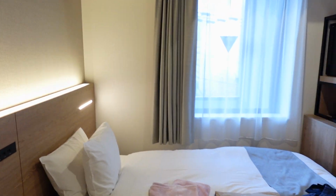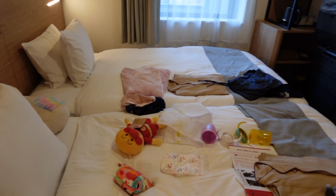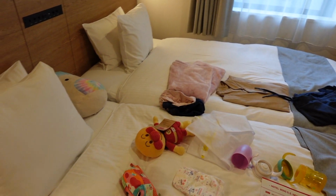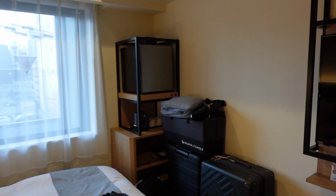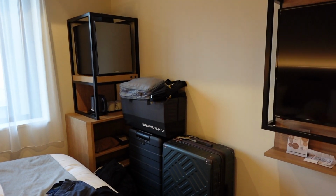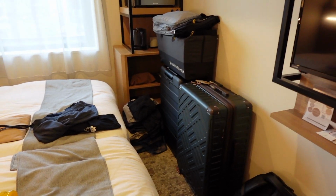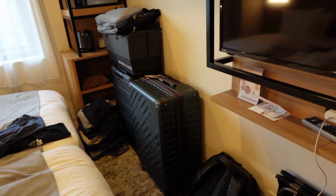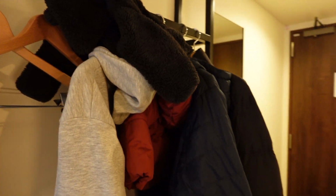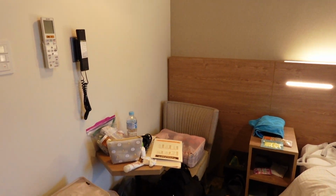So excuse our bed for being a mess. We're just unpacking a lot of our things, but they put two, I guess, twin size beds together, and we have a fridge there. We're gonna be here for 5 nights. We decided actually not to take out Ellie's bed. We're just gonna have her sleep on our bed just because of space. And there is a TV here. There's a rack here for coats. Around this side, there are some chairs.